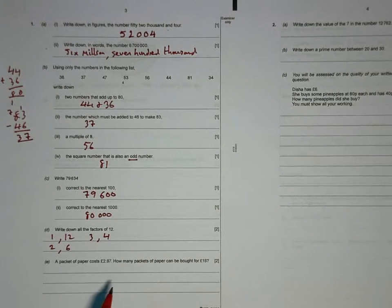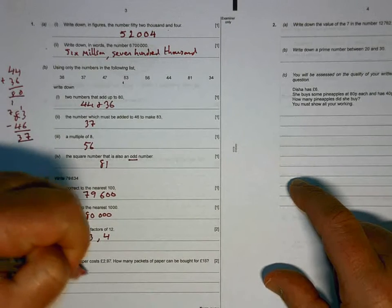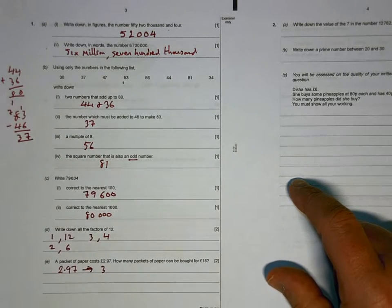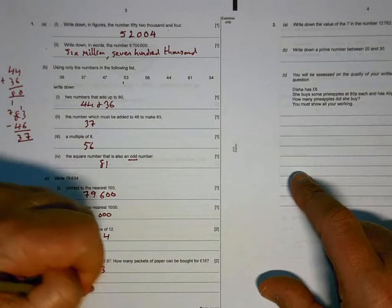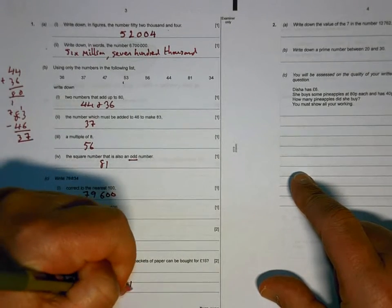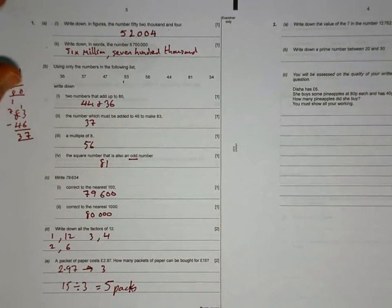That's not what they're looking for you to do. What they're looking for you to do here is to approximate that to £3. So £2.97 is approximately 3. And then we want to see how many times 3 divides into 15. So 15 divided by 3 is 5. So there are going to be 5 packs of paper that you can buy.